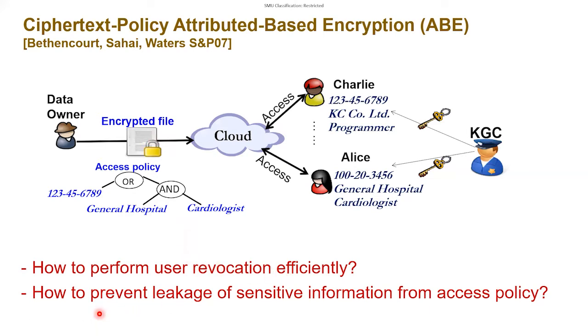And the second limitation is that the access policy is a combination of attributes, so the access policy may leak sensitive information about the data. Data is encrypted, but the access policy may leak sensitive information. In this example, looking at the access policy, people can deduce that somebody with such an identification number may be suffering from a heart problem. That is significant information leakage.